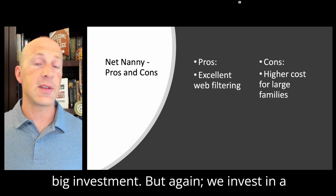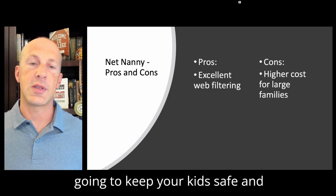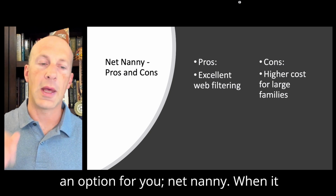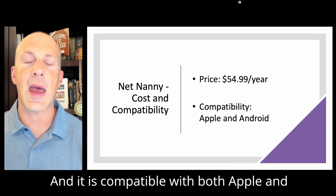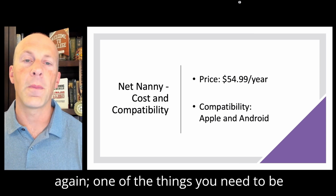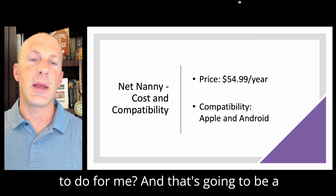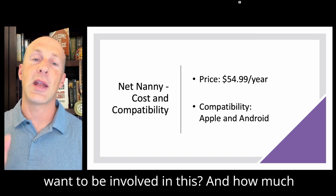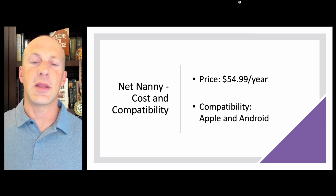But again, we invest in a lot of things for our kids. And so if this is something you think that's really going to keep your kids safe and protected online and give you the peace of mind that you need, then maybe this is an option for you, Net Nanny. When it comes to price, it's about $54.99 a year, and it is compatible with both Apple and Android. So that's a benefit of Net Nanny as you think about the options. And again, one of the things you need to be thinking through is, what do I want this to do for me? And that's going to be a big deciding point for you and your family. And honestly, how much do you want to be involved in this? And how much do you want the software and the app to do for you? Okay. Those are big questions that you need to ask.